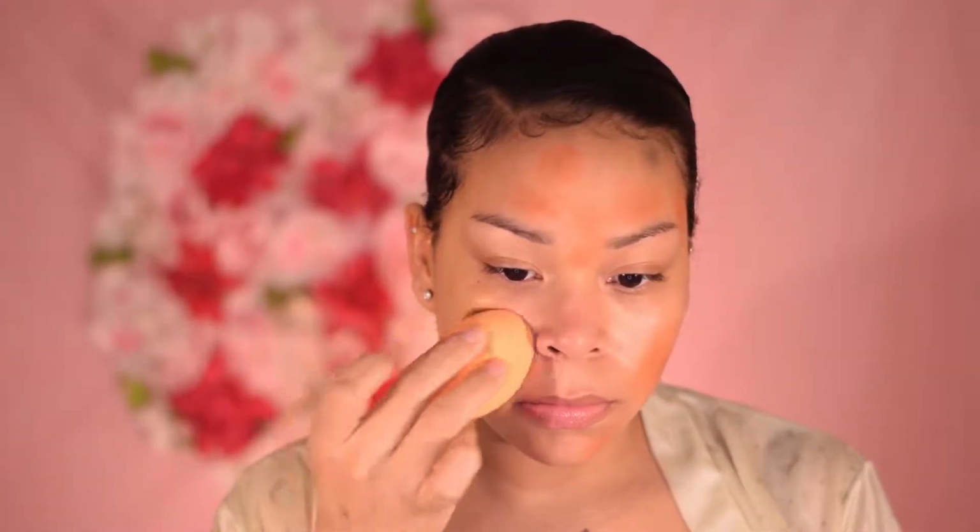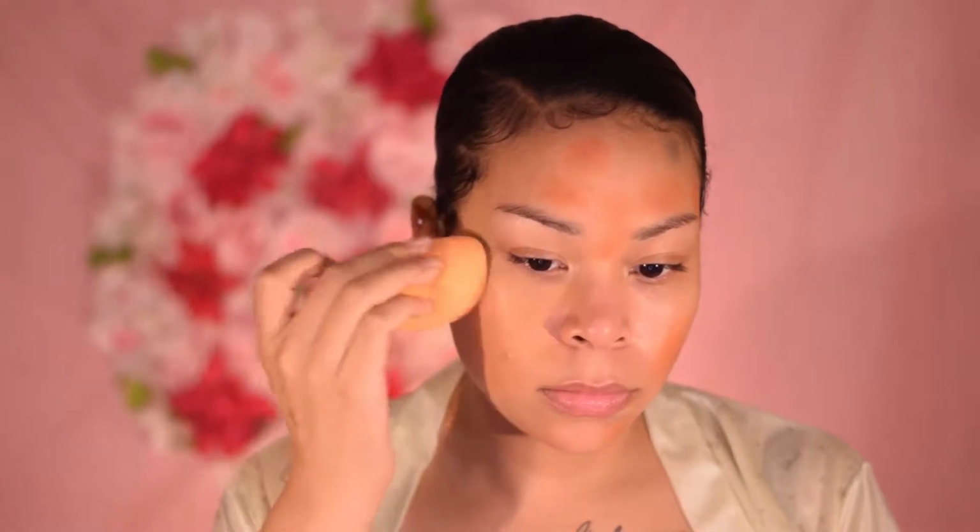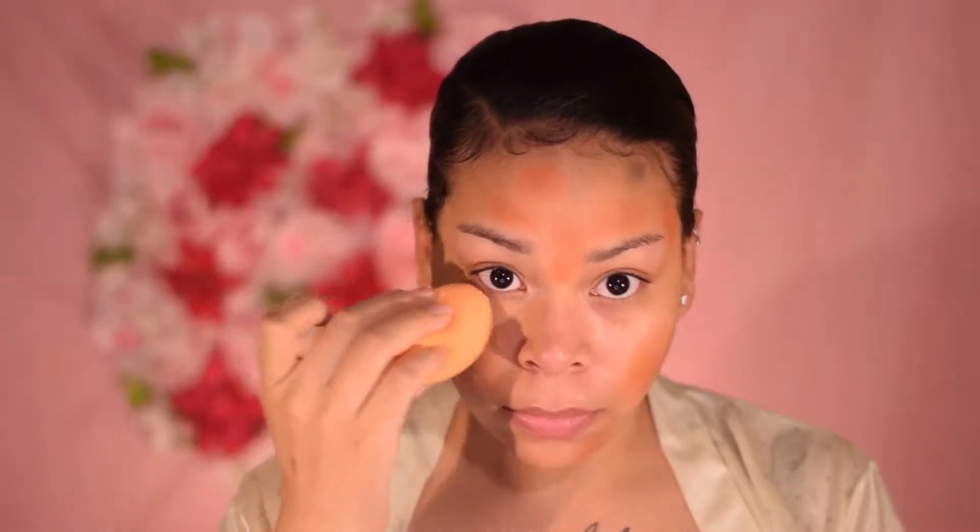Alright, so I'm going to apply my foundation using the Real Techniques blending sponge, and I'm using the L'Oreal True Match foundation in the color N5.5. When applying my foundation, I want to start right over where we put the corrector so that most of the product is there, and then I'm going to blend outward. I just sped up the whole process because I wanted you guys to see exactly how I apply the foundation over all the corrected areas.